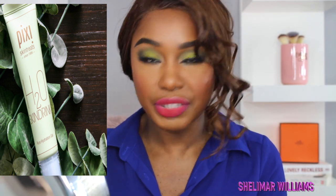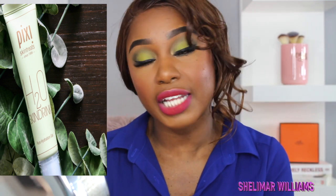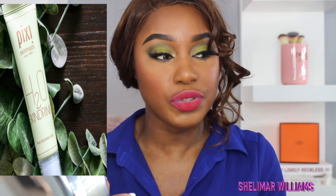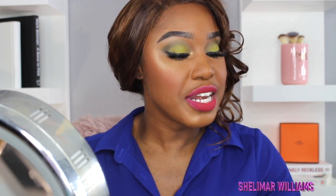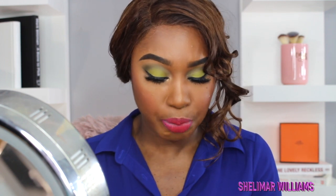Very watery, nothing to show, but I love to use it, especially when I'm going to bed. I do not use it when I'm doing my makeup. When you have oily skin like myself, the less oily product you can apply to your skin, the better for you. All right, the next beauty product that I picked up is a bronze booster.